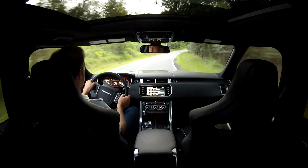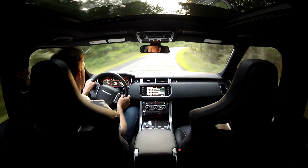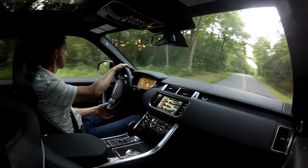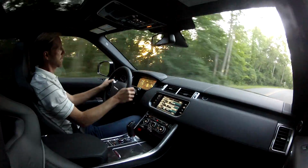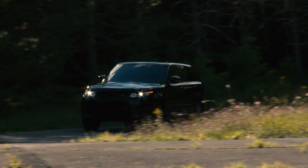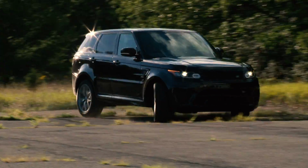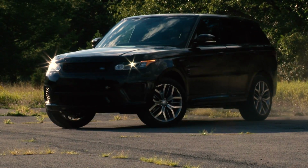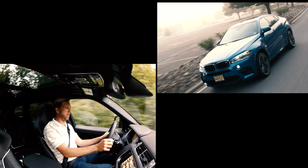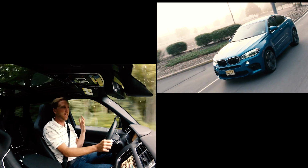It all works through an 8-speed automatic with downshift rev matching, manual mode, and a plethora of driving programs tailored for whatever lies ahead. Though the SVR has serious instantaneous power, connected steering, and polished backroad moves, it isn't willing to give up its go-anywhere SUV reputation, which is a blessing and a curse. Having recently driven BMW's version of an SUV on steroids, the X6M, the comparisons were inevitable.